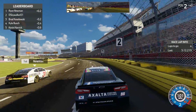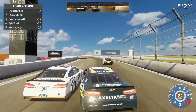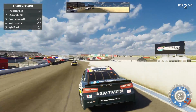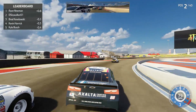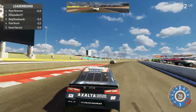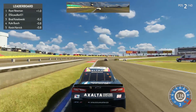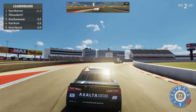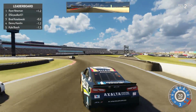4 laps to go. Oh, getting to Newman. That's going to allow Keselowski to pounce at the moment. Oh, there's that outside wall that's been such a bugaboo for me today. So Newman is pulling away. Me with my damaged car, I'm going to just try to hang on to it right now. Hopefully I can make up some of the time in the chicane. I certainly made up a lot of time the last lap. But doing that is not going to help.